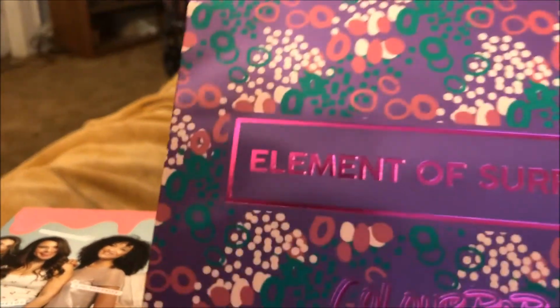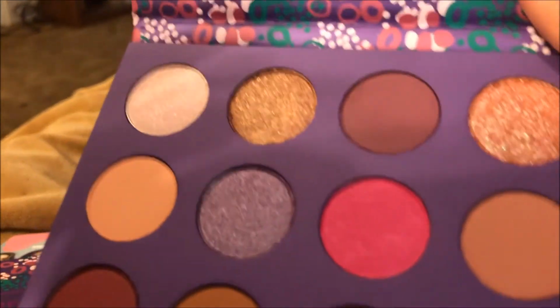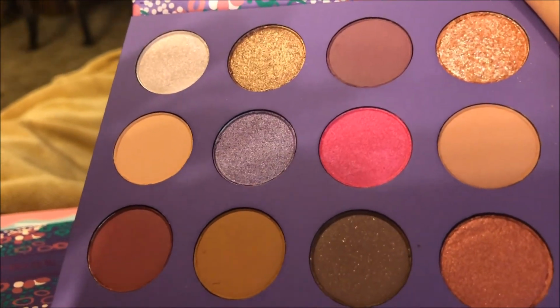And the reason for that is because this is the palette we got this month. And it's the Element of Surprise by ColourPop. And I already have this palette. It's a gorgeous palette. I absolutely love it, but I already have it. So I guess I'll be passing this one along to my mom.